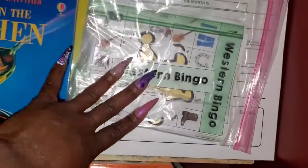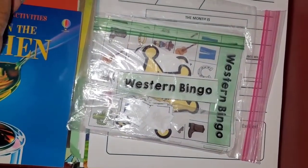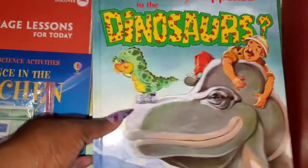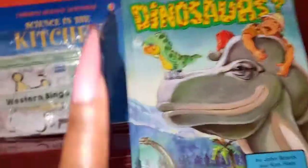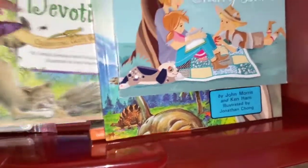I have my Western Bingo, which is always fun. I usually teach about the state of Texas every 2 years or so in my book club that I teach, so I kind of keep stuff like this around the house. What Really Happened to the Dinosaurs? This is actually used, as well as Tales from Cherry Tree Lane and my Big Book of 5-Minute Devotions.